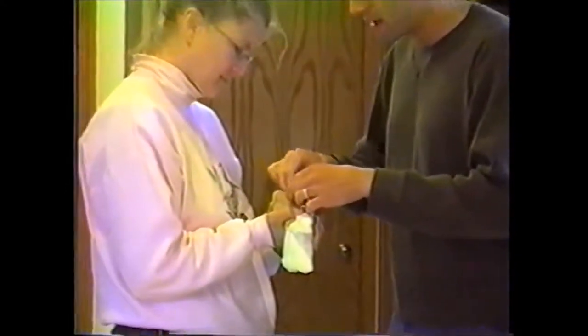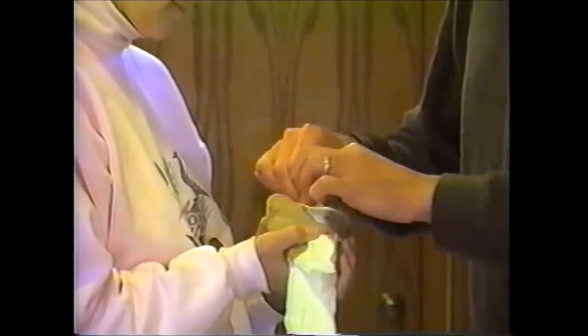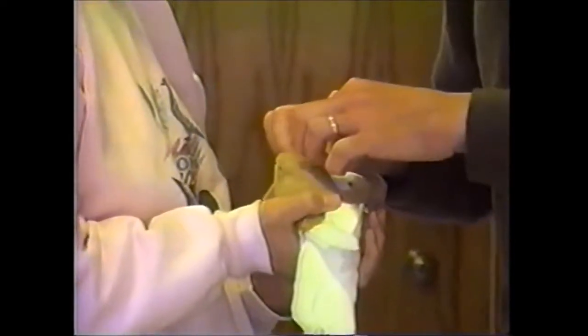One of the things you'll notice when you use the alcohol on the feathers is right away it kind of gets rid of that fluffy, feathery look, and you can see right down into the skin.